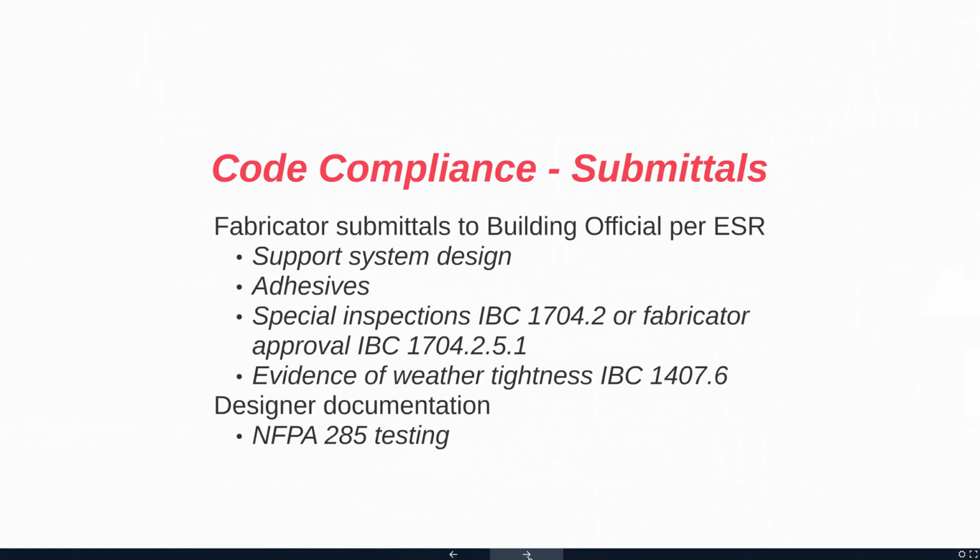The weather tightness thing is kind of a curious thing. If you're using an open joint system, a rain screen arrangement, that's, of course, not a meaningful test. And then the designers don't necessarily have to submit to the building code, but it is very advisable that you have something in your permanent project file that says that wall design does in fact meet the NFPA 285 testing.